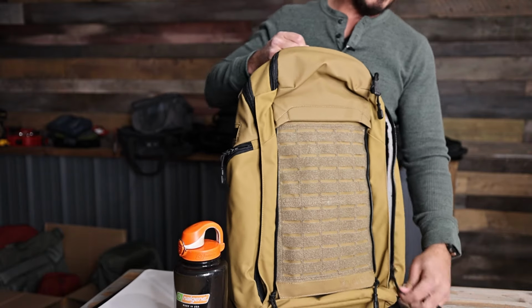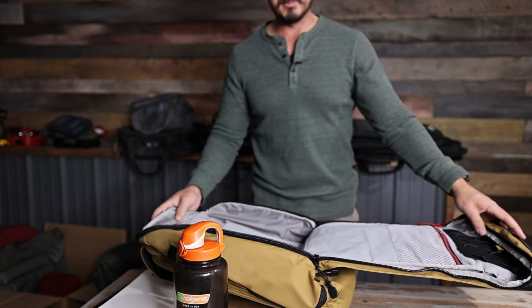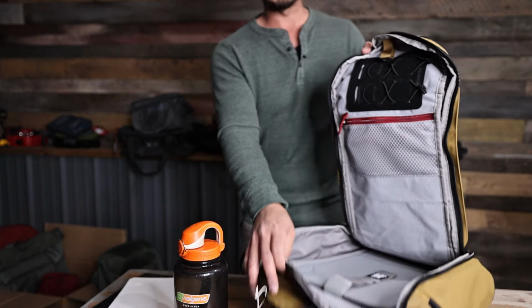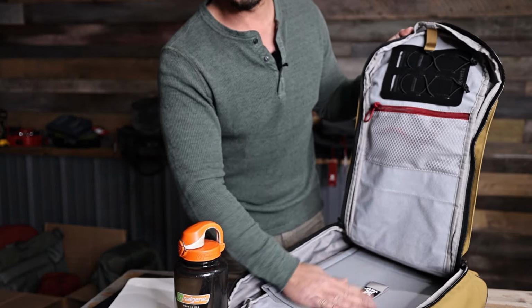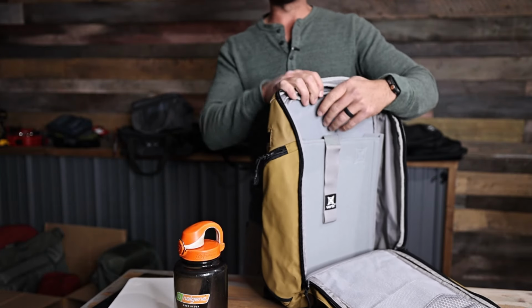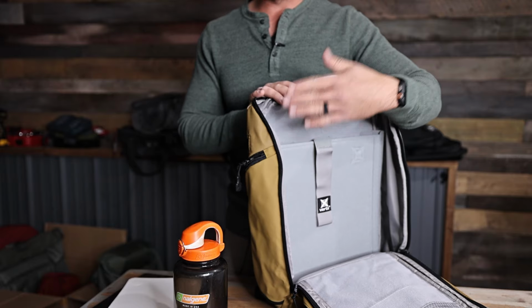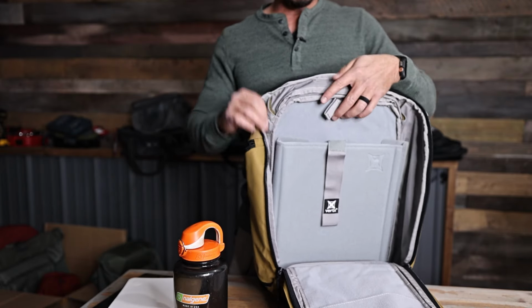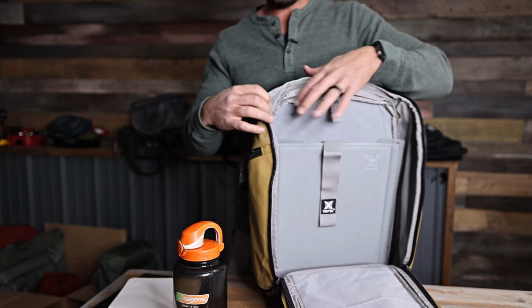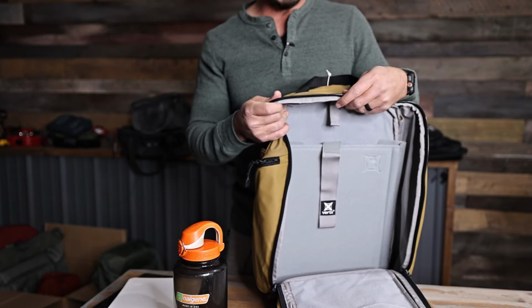The Gamut, and a lot of their other bigger bags have the main pocket that completely clamshells open. In here we got, again, Velcro, Velcro, Velcro everywhere. All of their bags have laptop sleeves. Some of them are removable and adjustable, like this one. They're also all compatible with hydration bladders. Have a little hook here. They have a little pass-through on either side to fish that out.